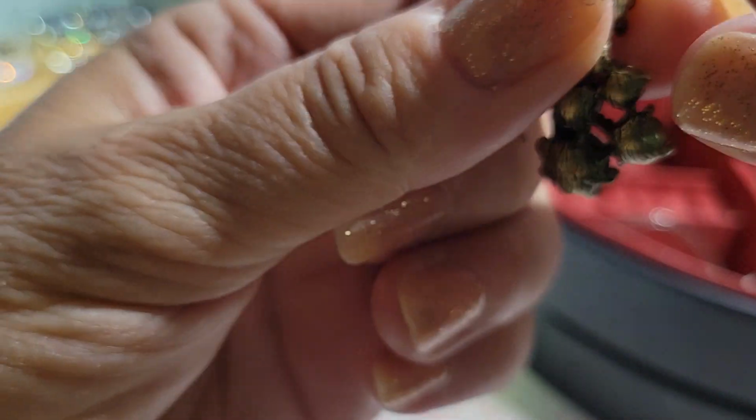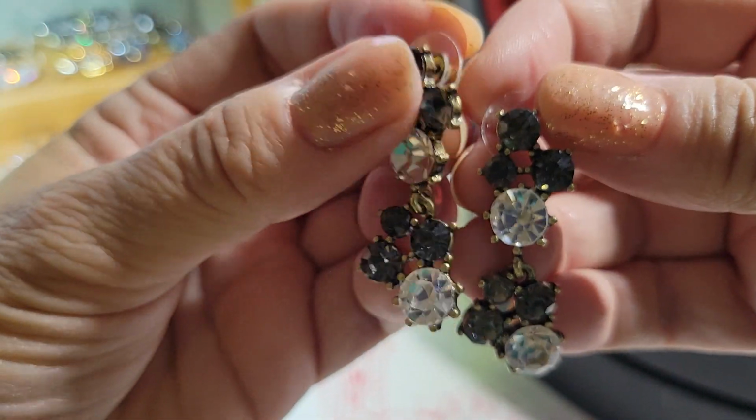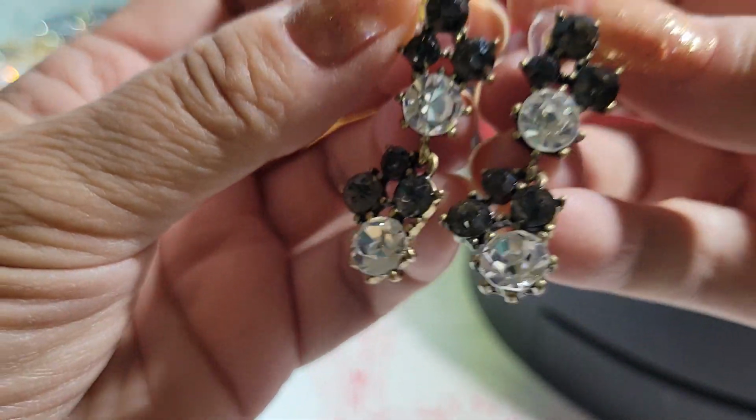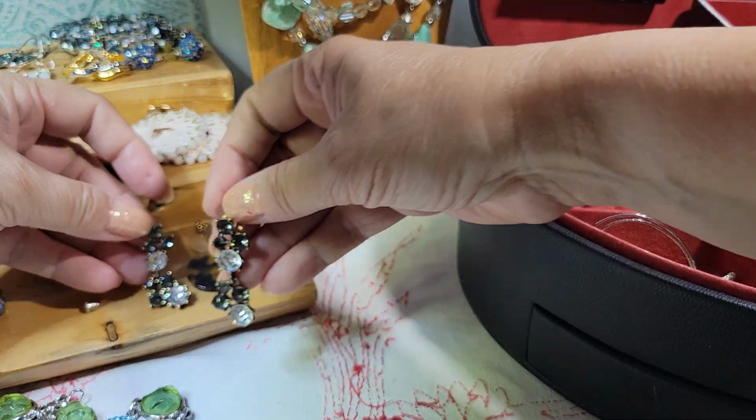Post back earrings, kind of an antique gold tone. I don't see any maker's mark, but they're in great shape. All the stones are there. Very nice.